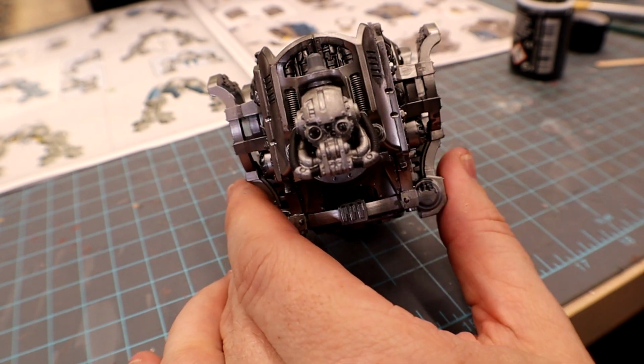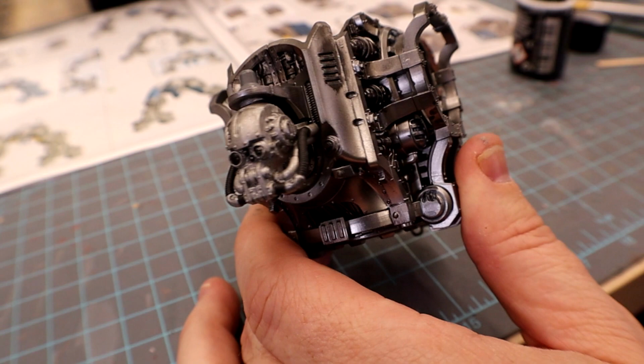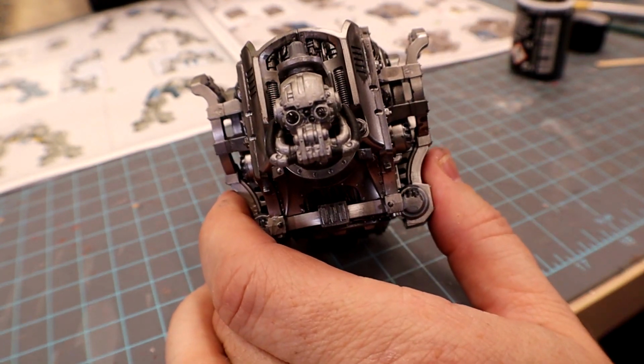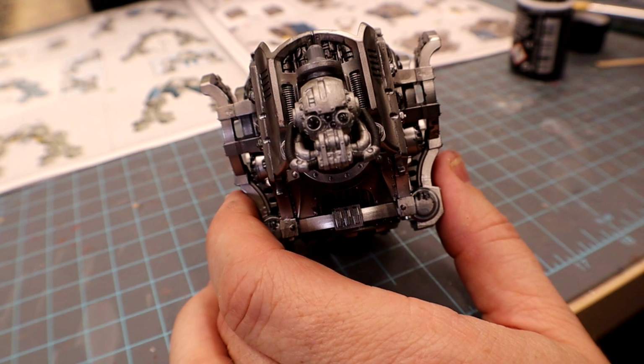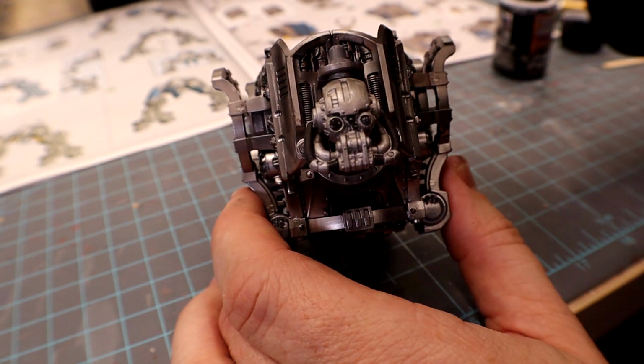Okay, so I went ahead and stuck the little head on. It doesn't really move very well, but it's in place. So you can see I think those lenses turned out nice. Anyway, now I've got some AK landing gear wash.